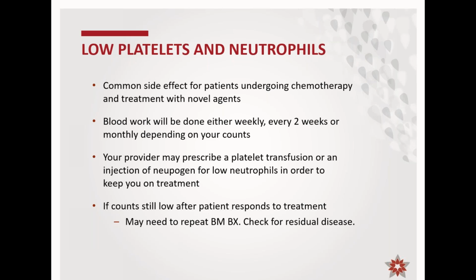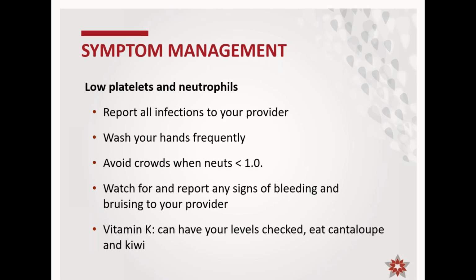If we try all these things and your counts still remain low, your doctor may need to repeat a bone marrow biopsy just to make sure that you don't have some myeloma coming back. And then you would have to change treatments if that was the case. So they may actually order a bone marrow biopsy.